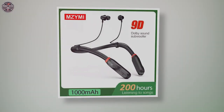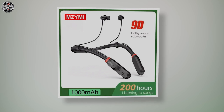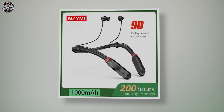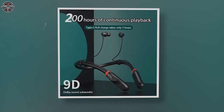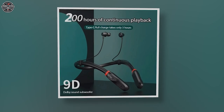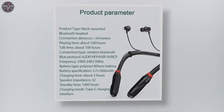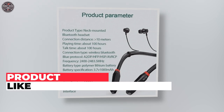Introducing the MZYMI Wireless Neckband Earphones. Your ultimate audio companion for work, play, and everything in between. Inside the box, you'll find the i35 Bluetooth headphones, a Type-C charging cable, a user manual, and a carrying bag to keep your earphones safe on the go.